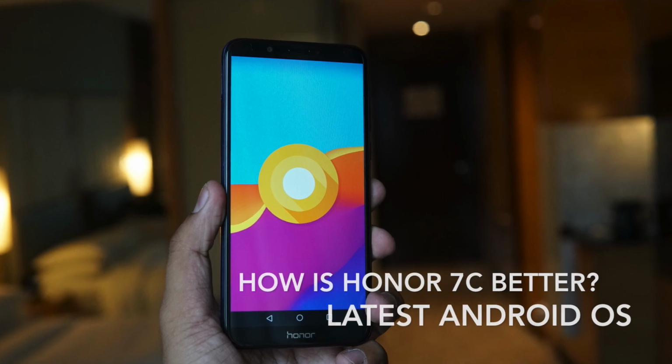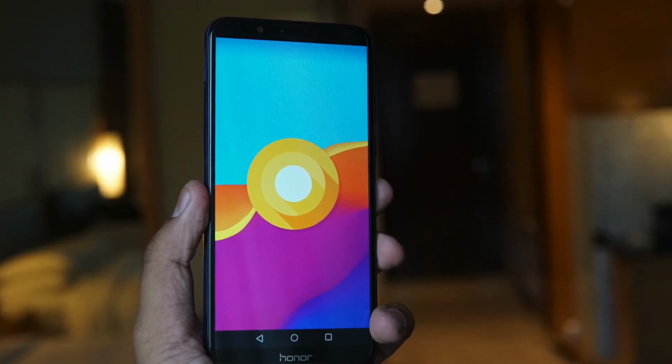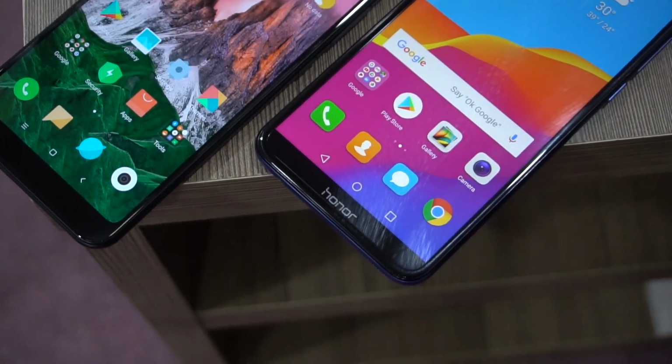The other point is about the software, where the Honor 7C comes with the Android Oreo based EMUI and the MIUI still sticks on Android Nougat, and that is always something that Xiaomi is criticized about, not offering the latest Android updates. Though the MIUI updates are regularly coming in, there's no actual update to the Android OS itself, and that is another big disadvantage of the Redmi Note 5 when compared to the Honor 7C.